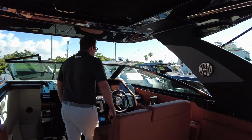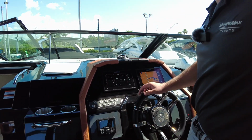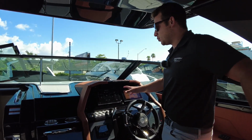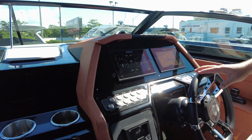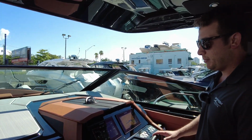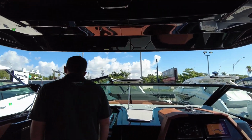Moving up to the helm, what's nice about the Cruisers Yachts is they equip basically all of their boats with a full electronics package, so you don't need to add anything on after you take delivery. So you have your twin Simrad screens with transducer, radar, Bluetooth radio, all of your redundant switching for all of your bilge pumps, your Sure Shades, windlass, lighting, basically everything you need right here. So nice and easy for the owner.